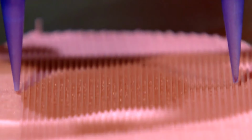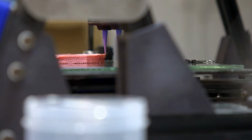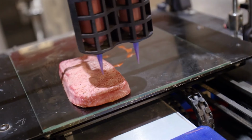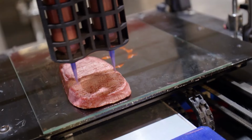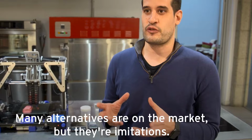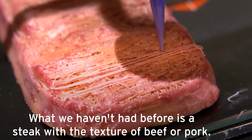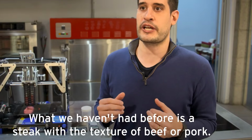Once the plant-based mixture is prepared, it is loaded into the cartridges or extruders of a specialized 3D printer. This printer is equipped with advanced technology capable of constructing vegan meat layer by layer. The design of the printer allows for precise control over the placement of the mixture, enabling the creation of structures that closely mimic the muscle fibers and marbling of animal meat.